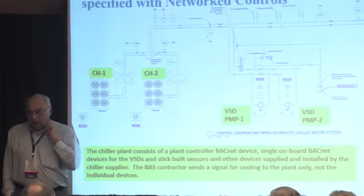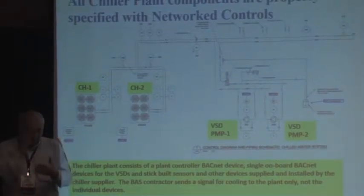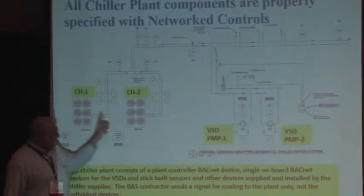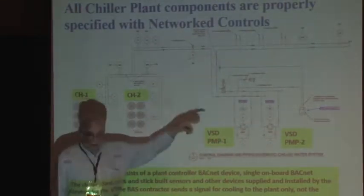So the BAS contractor says, make 42 degree water. That's where the responsibility stops. Now the chiller plant controller says, what chillers do I run to be most efficient? How fast do I run the pumps? Are there faults and so on that I have to look at? The BAS contractor only asks, am I talking to the devices so I can create my graphics? That's the issue.